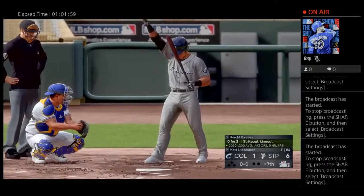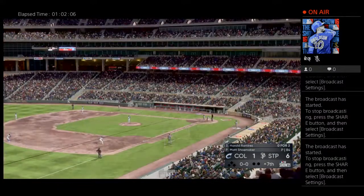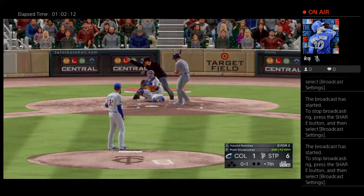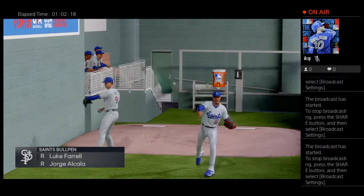Leading off the inning, it'll be Harold Ramirez. And they could use a spark from him here. He's ready. Here's the first pitch. And a strike called at the knees. 0-1. Some action out in the bullpen. Couple of right-handers starting to loosen up.